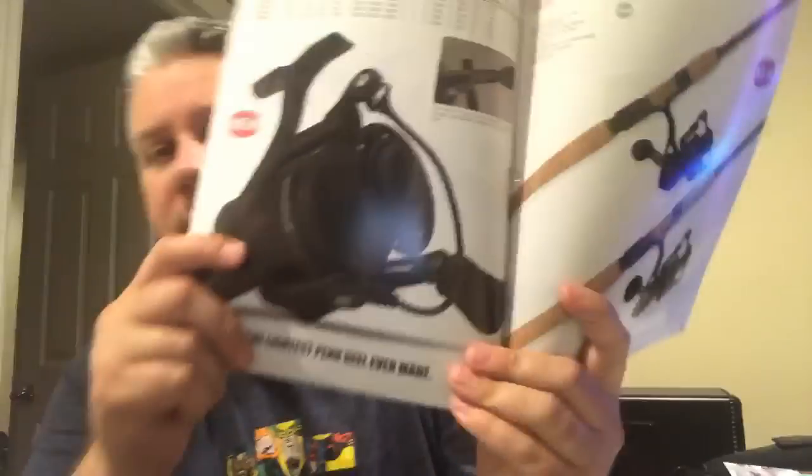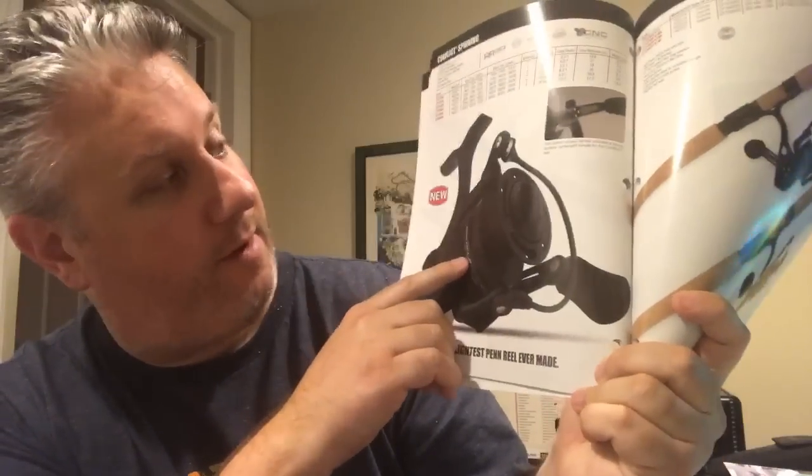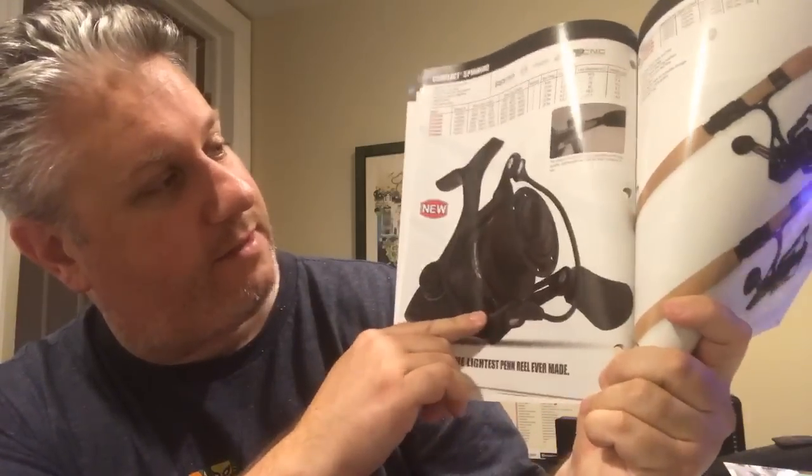Let me see if I can show you a picture of it right now. Kind of dark, kind of hard to see, but a lot of carbon fiber in there. Carbon fiber up here, carbon fiber in the handle. Again, it's a little hard to see, but a 4,000 Conflict 2 weighs 9.5 ounces, so not bad. So that was pretty cool.